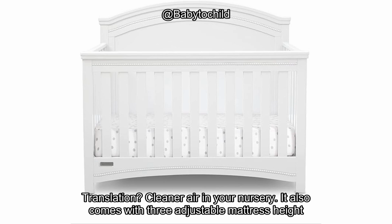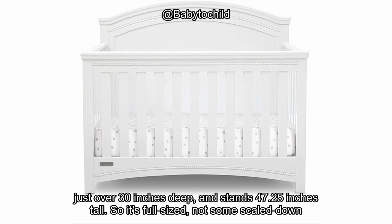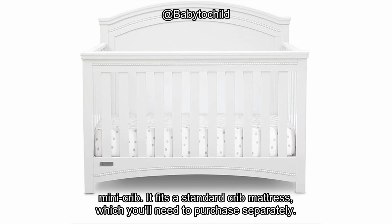It also comes with 3 adjustable mattress height positions, giving you flexibility as your baby grows. Dimensions? It measures 56.5 inches wide, just over 30 inches deep, and stands 47.25 inches tall. So it's full-sized, not some scaled-down mini crib. It fits a standard crib mattress, which you'll need to purchase separately.